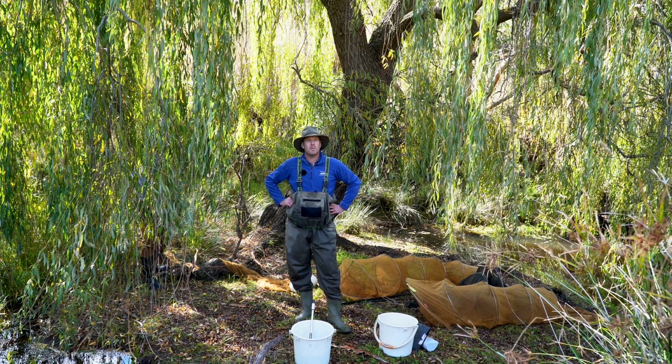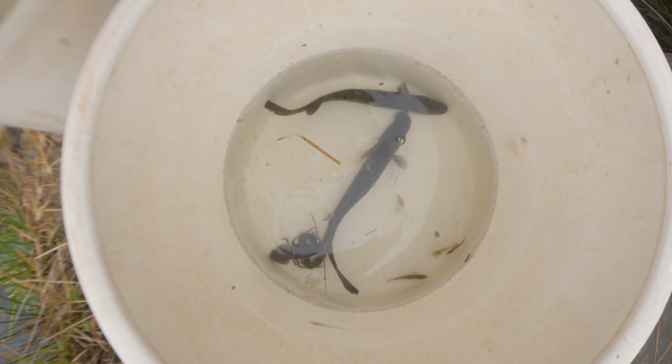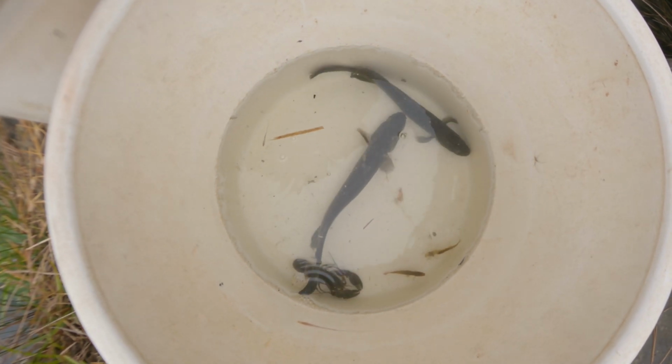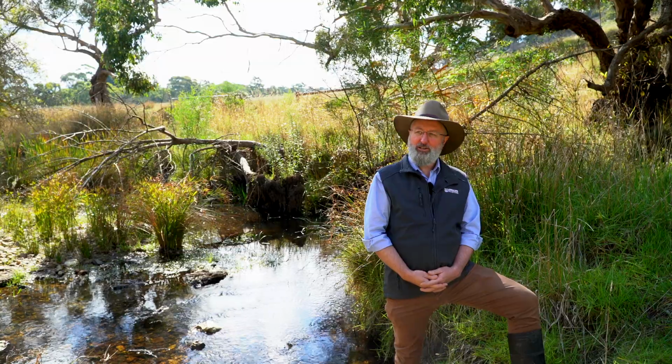It's really important that we keep picking up these rare species across the Mount Lofties. It's a really important region, the Mount Lofties. It's got lots of flowing habitat and supporting threatened species is really encouraging, and to see them persist is a really good result. In the Adelaide Hills we've got a couple of water allocation plans.